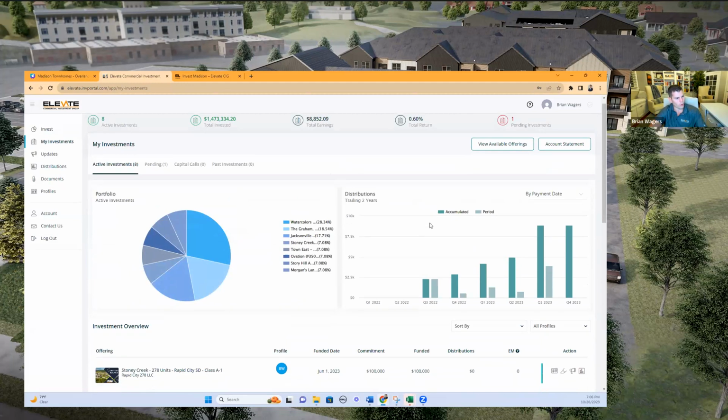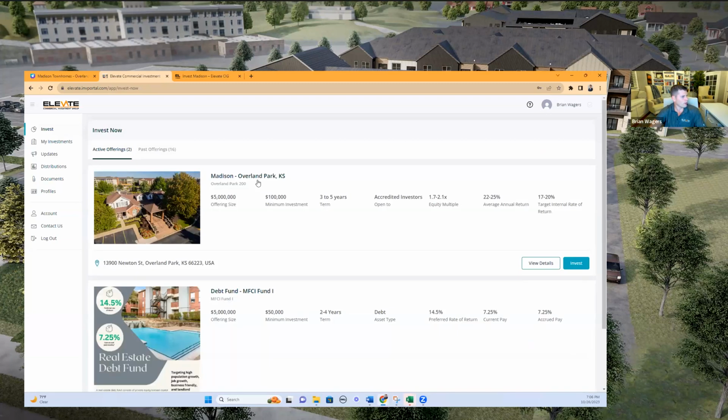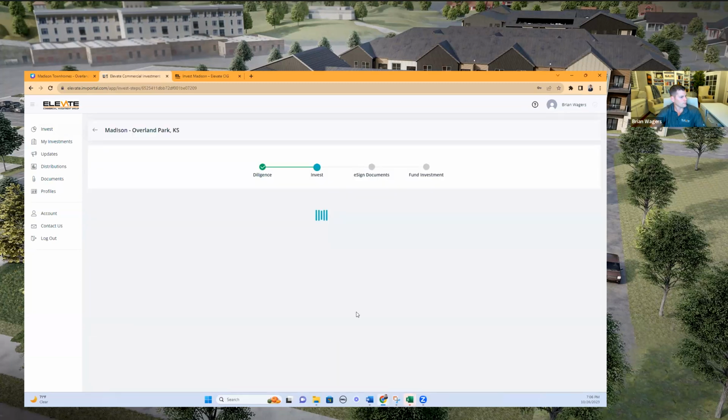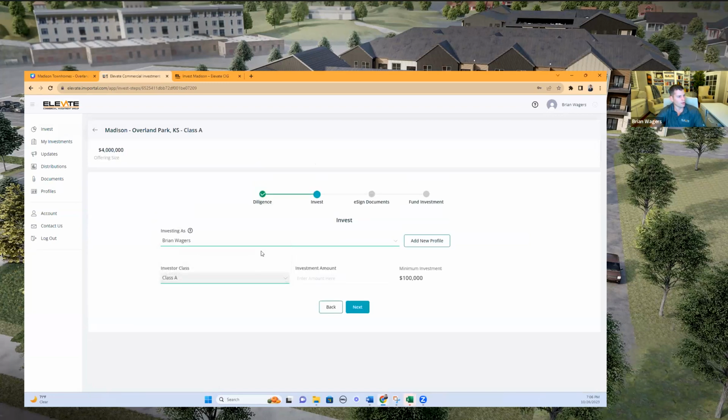As you build your portfolio with us, you can go through there, and this is where we'll send monthly updates and distributions on investments. So for Madison and Overland Park, you'll see this right here. Click invest. I've confirmed the investor paperwork is not up, so that will be up by next week. But you can go ahead and make your reservation now. Investor A class is for 100,000, B class is for anything 500,000 and above. So you'll go here and put that investment in.